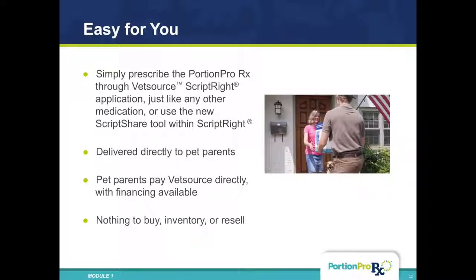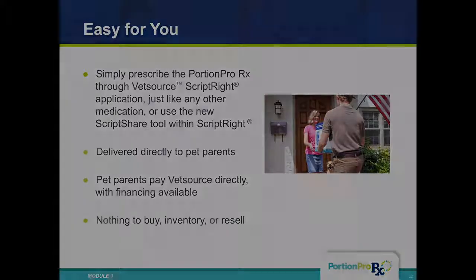Plus, it's so easy for you. All you have to do is prescribe the PortionPro RX through the VetSource ScriptWrite app. You can also try the new Script Share tool within ScriptWrite. It's then delivered directly to pet parents, and the pet parents pay VetSource directly. So there's no inventory, no warehousing, no buying and reselling. So simple, you prescribe and it's delivered right to the pet parent's home.